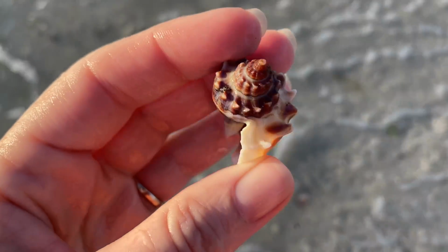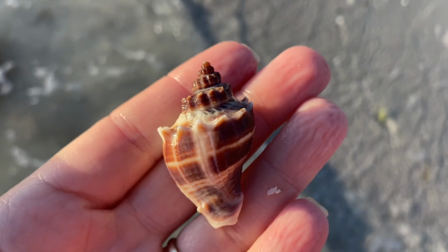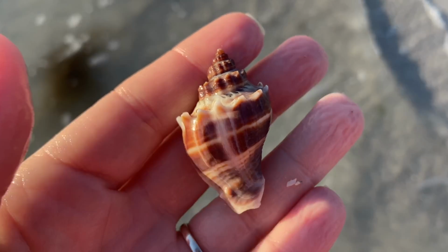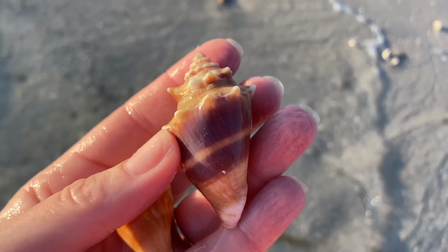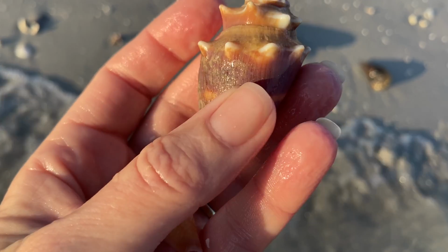So that's a crown conch. A fantastic little find. It's really got great color. Ooh, happy with that. Crown conch. Awesome. Okay, we have two more Florida fighting conchs. And strangely enough, so this is a Florida fighting conch.